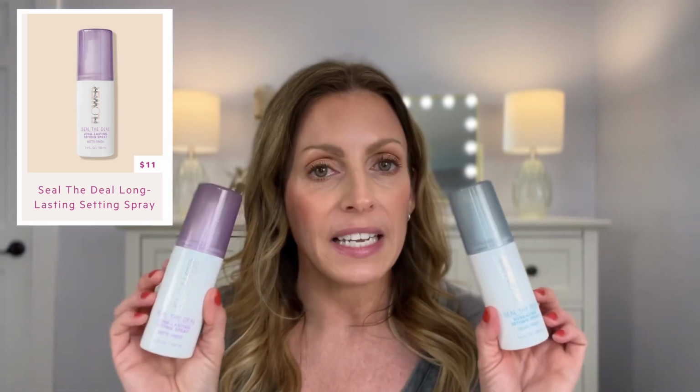Next, I have two makeup items. These were also in my last video. Super affordable drugstore, it is the Flower Beauty Seal the Deal setting sprays. These are fantastic setting sprays, so affordable. This is the dewy one.